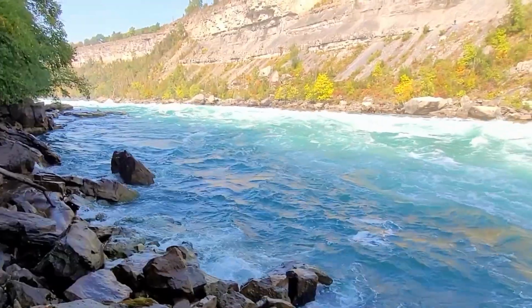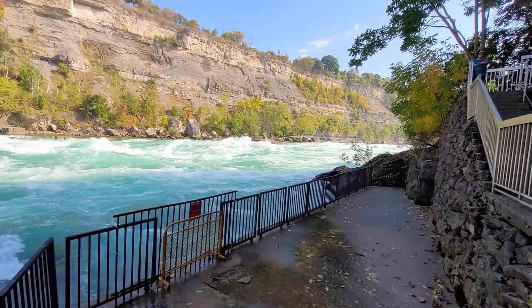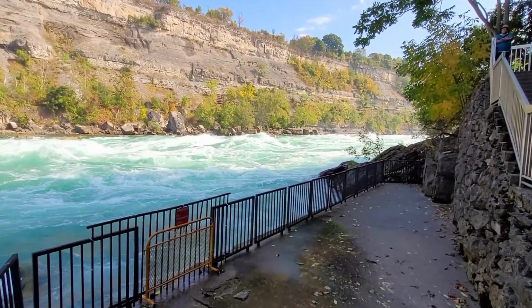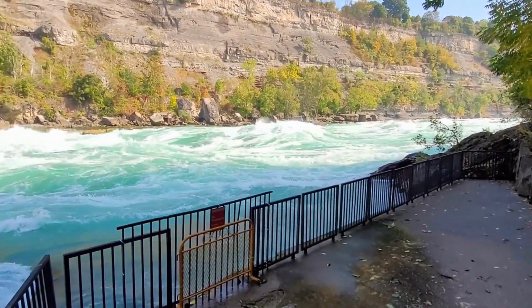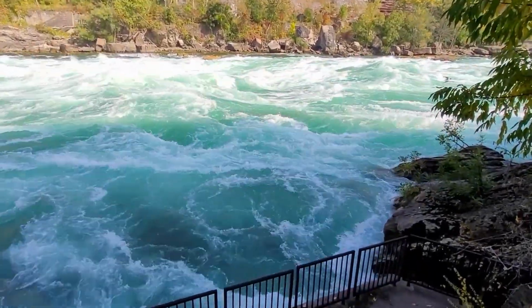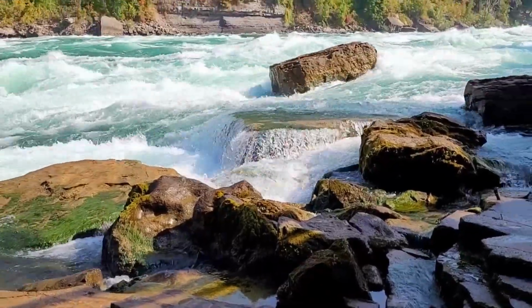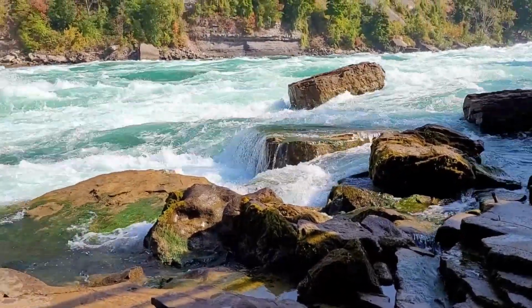On this boardwalk you will have nice pieces of information put up everywhere about the geology, the animal habitat over here, even the plants. Everything will be very informative, and explains why this water is such a nice beautiful color and why it is foamy and frothy.